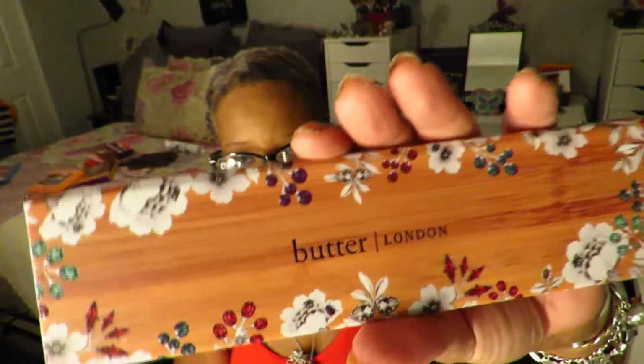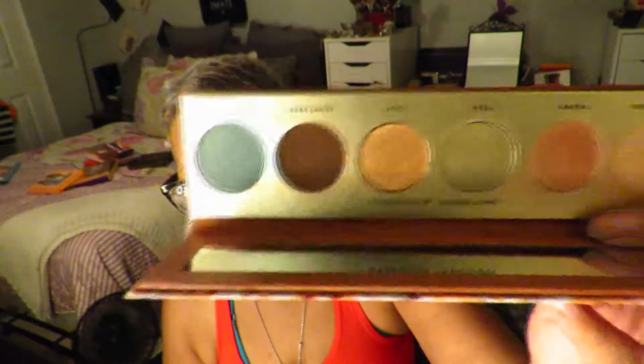The first thing I got off of Mercari, which I love Mercari. I am really good at spotting fake from real in a heartbeat. This was in last month's BoxyCharm. And famously, most people put their stuff from BoxyCharm up on Mercari or Poshmark. I wanted to try it because I really enjoy Butter London, their shades. I have their Natural Charm. That's the one I just did. It's pretty copper.